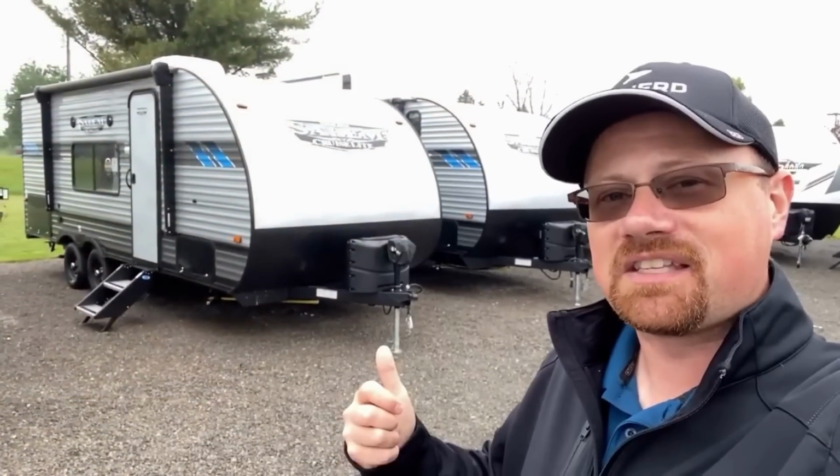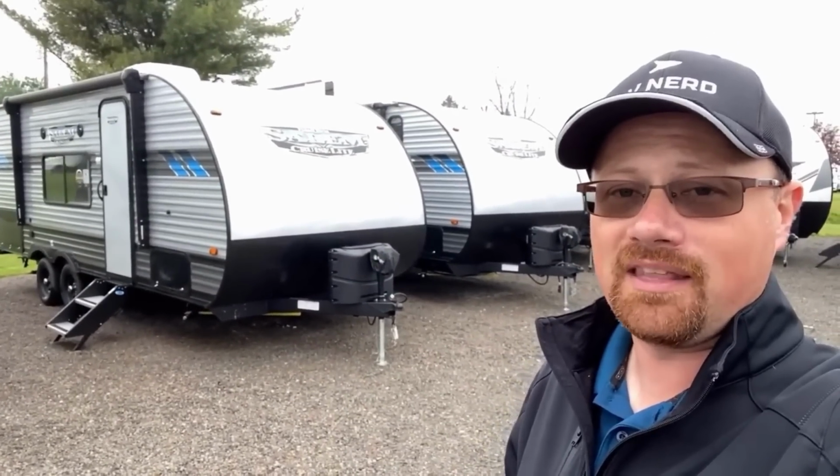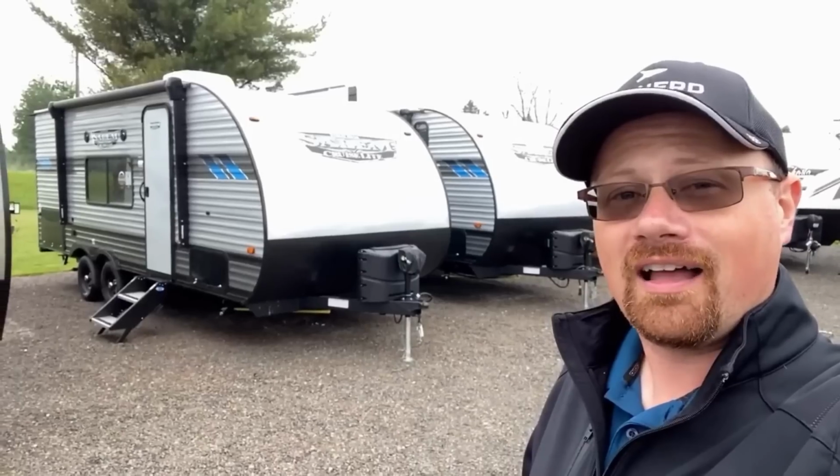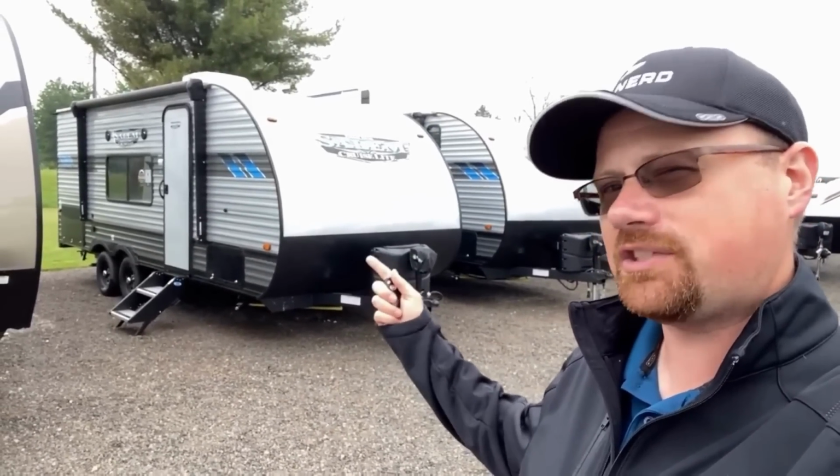Let me know what you think about this little guy as we go through. It's got a couple little hiccups, like I don't love the fact that there's no window in the entry door, but overall, I can deal with that because I think I'm going to spend more of my time outside here. But what's your take on that?